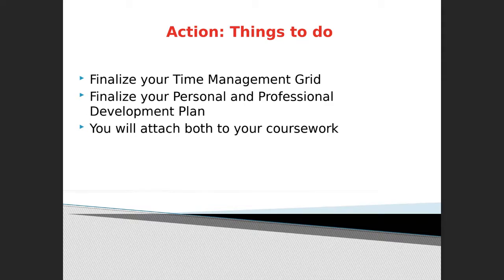Finalize your time management grid. Yeah, this is seminar 1, and PDP, seminar 2. And you will attach them both to your coursework, to your portfolio. Yes, they will be all marked in your portfolio. So each of them is 5 points, yeah? Both of them make 10 points of your grade, yeah? Today, these 2.